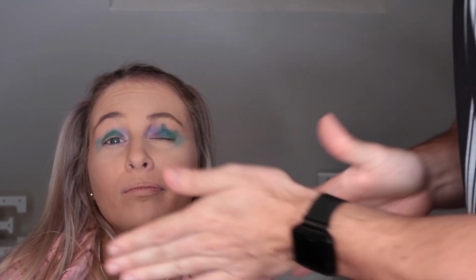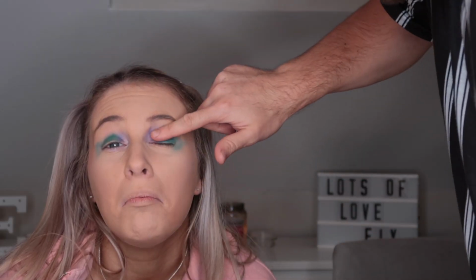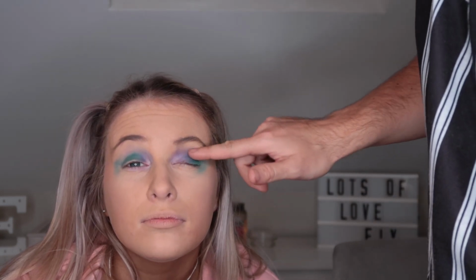Wow. Like a peacock. I am blending the peacock colours. What made you pick peacock? I like peacocks really, Al. We saw it the other day on our walk, didn't we? Our daily walk, we saw a peacock, everyone.